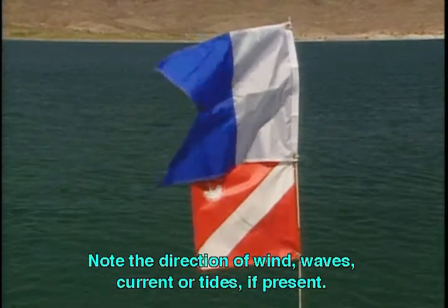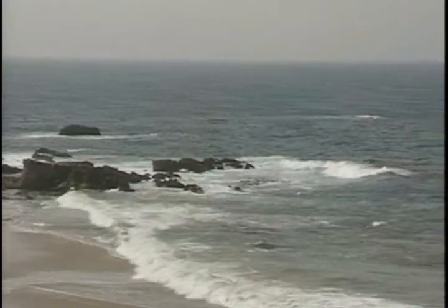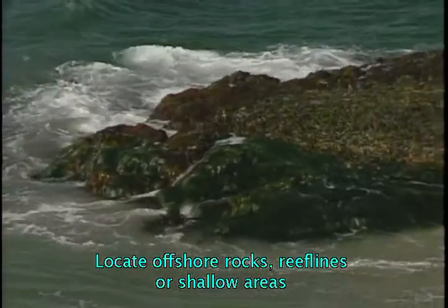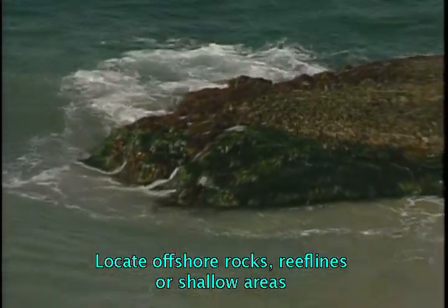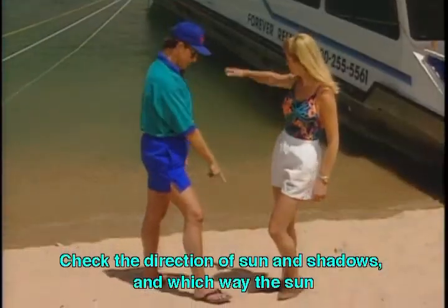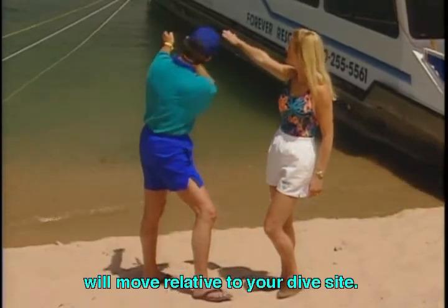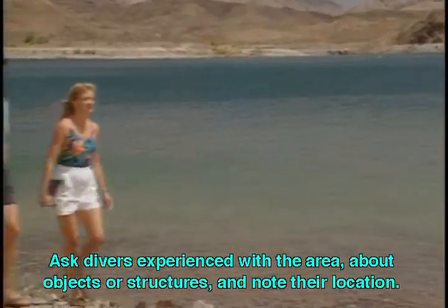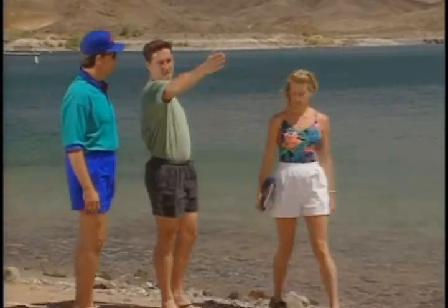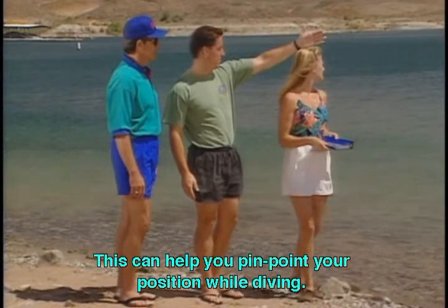Note the direction of wind, waves, current, or tides if present. Locate offshore rocks, reef lines, or shallow areas. Check the direction of sun and shadows and which way the sun will move relative to your dive site. Ask divers experienced with the area about objects or structures and note their location. This can help you pinpoint your position while diving.